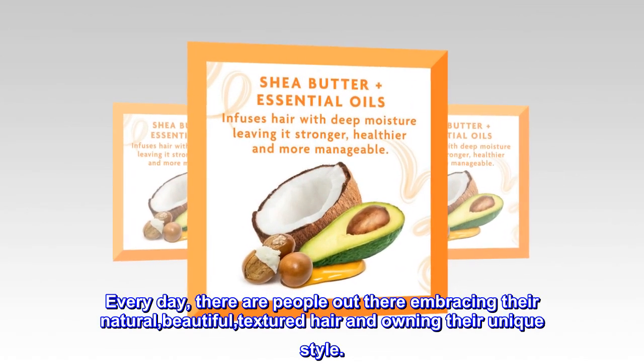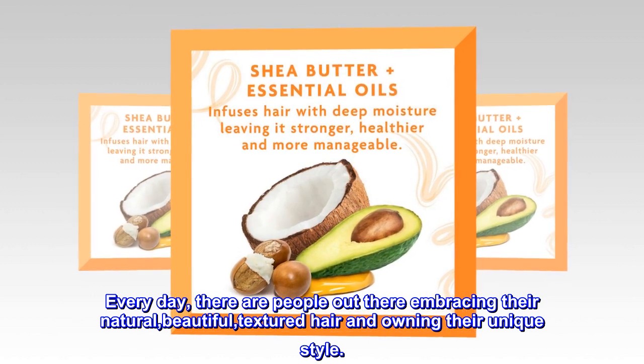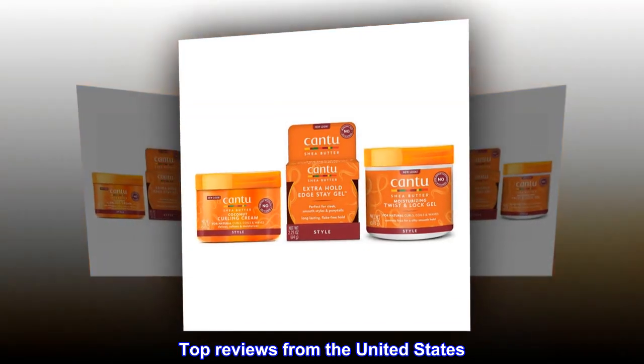Every day, there are people out there embracing their natural, beautiful, textured hair and owning their unique style. Top reviews from the United States.